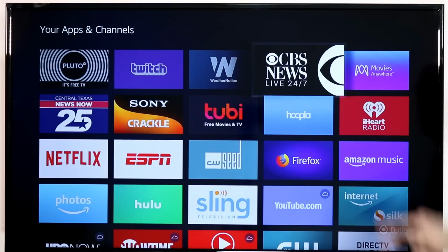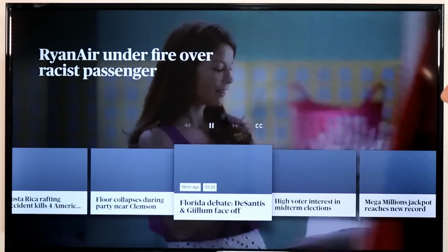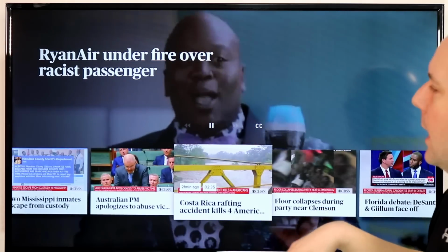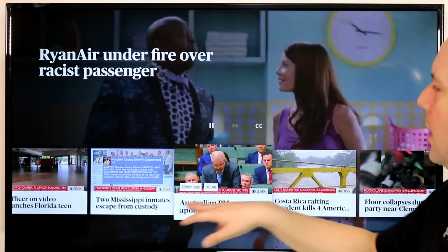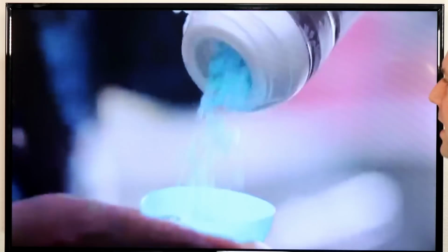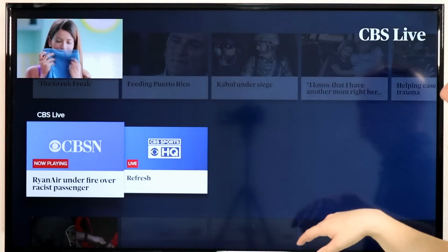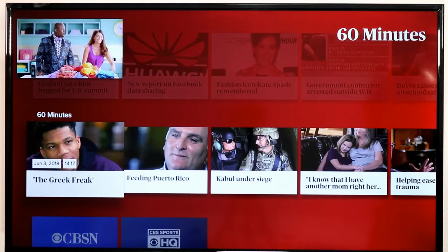And for the same reason, I'm going to recommend CBS News. Now, there's other ones like Pluto, but if you don't want to get Pluto, I would still put CBS News on your Fire TV, because you never know when there's big news events. So you get this 24/7 live feed. If you pull down, you can get all kinds of additional stories. If you want to go back and look and say, hey, I want to look at something about the two Mississippi inmates escaping, you can click on it and get just that story. Again, I'm not going to. And then if you hit back, you can go a little bit more in depth and get more stories and details about it.